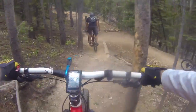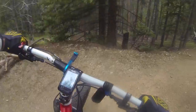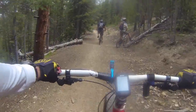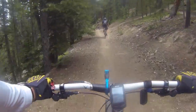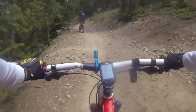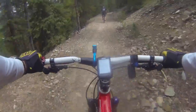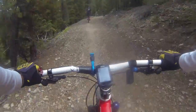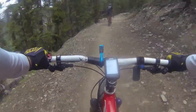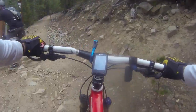Juanita Trail has got some pretty good switchbacks. Here's one we're on right now. Some of them are fairly tight. There's no real technical drops here, and the terrain you're looking at is pretty much consistent throughout. It's all pine forest. There's really no challenging areas that I would say here, and it's a good intermediate trail.